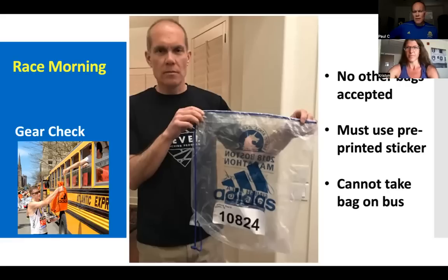The pre-printed sticker. You can't take it with you on the bus. So when you drop, if you don't plan to check a bag, and lots of people don't, you've got friends or family who are going to meet you somewhere and have your clothes with you, that's fine. If you are going to check a bag, you check it at the bag check buses, and then you board the bus with your personal item bag, not with this one.